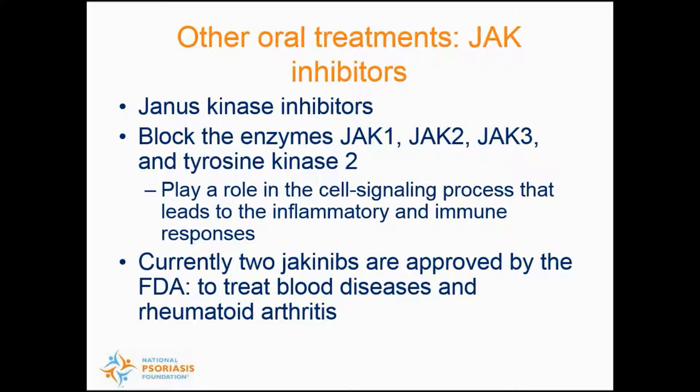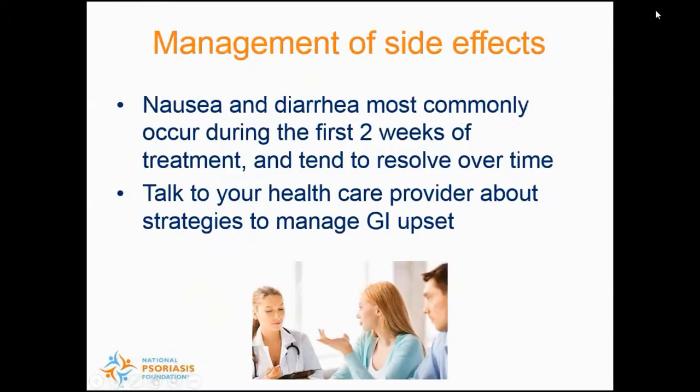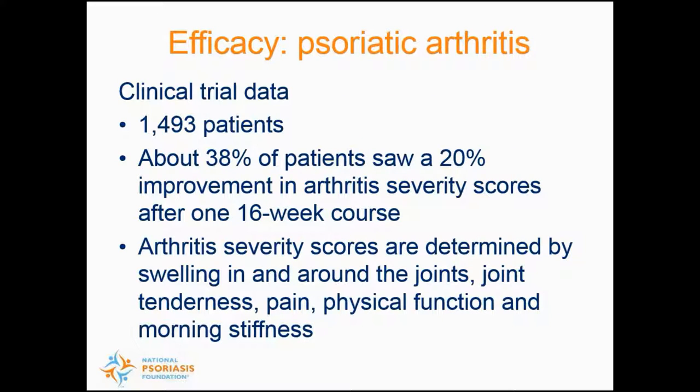Great. Dr. Crowley, so sorry to cut in. Just before we move on to the other treatments, I believe we skipped over the slide about the psoriatic arthritis trials for Otezla. Do you mind if I take us back there real quick? No. Okay, great. Thank you so much. Here we are. Perfect. Okay, thanks.